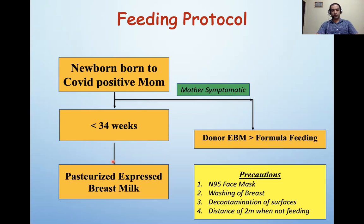Similarly, in babies less than 34 weeks, because there can be issues with sucking, swallowing, and they are also immune immature, pasteurized expressed milk can be given so that whatever theoretical risk of getting the virus is there, it is eliminated.